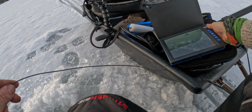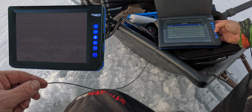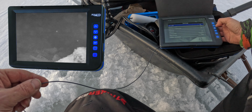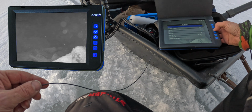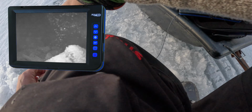Oh, look at that through the ice. That is so cool. Just that little spot right there, as it comes down, you can see that clear 2 inches of ice at the bottom, and then below the ice, IR light on. This is a lot clearer than I was expecting. Yeah, there was some rocks and stuff down there.